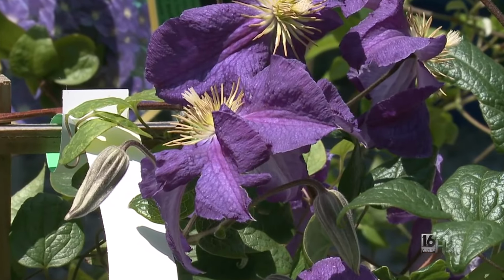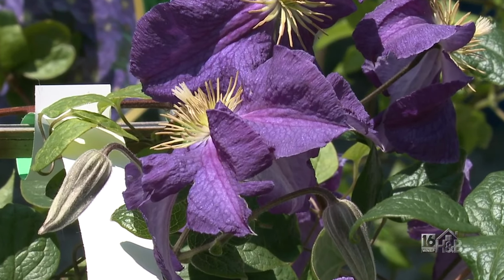So there you go, just a little bit of mulch and some water, and it will be happy as a clam.